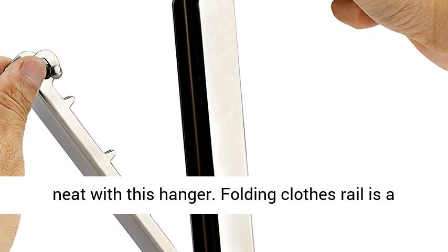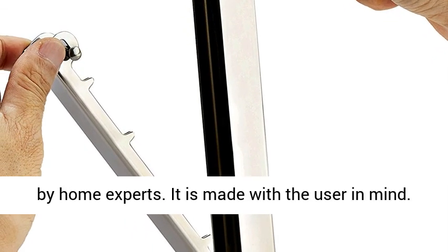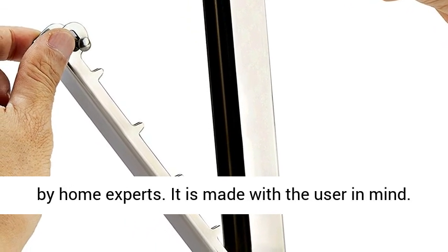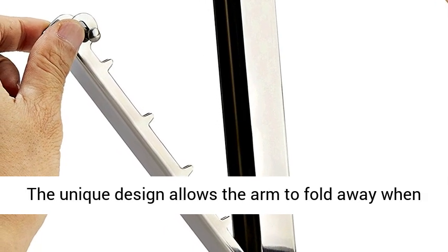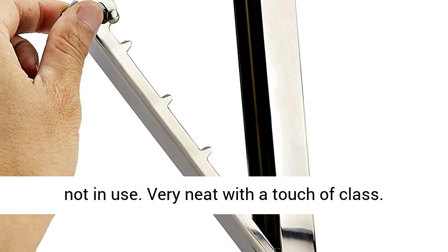Folding clothes rail is a multi-purpose and unique rack that is handcrafted by home experts. It is made with the user in mind. The unique design allows the arm to fold away when not in use. Very neat with a touch of class.